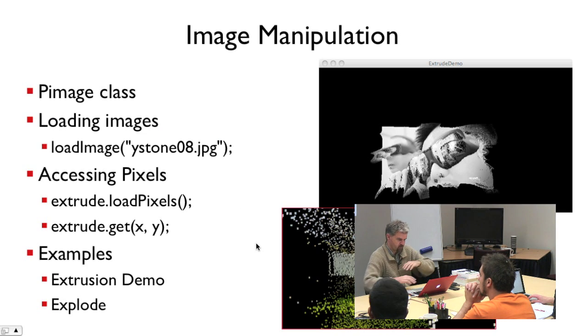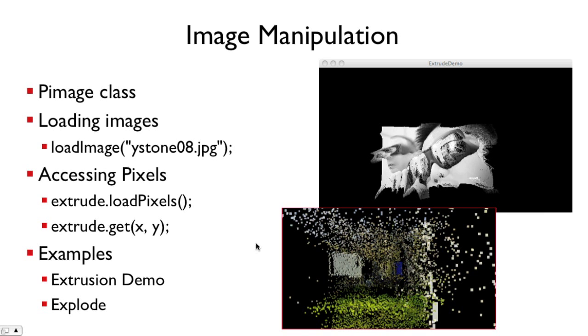A couple more things and we'll take a break. Processing also supports the ability to load and manipulate images, and they have this PImage class. When you load an image into a PImage object, you can get access to the individual pixel values of the image and do some interesting things with that. I'll show you a couple of example demos.